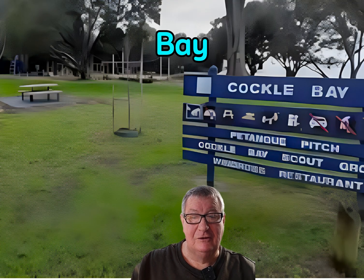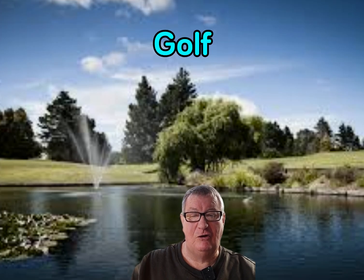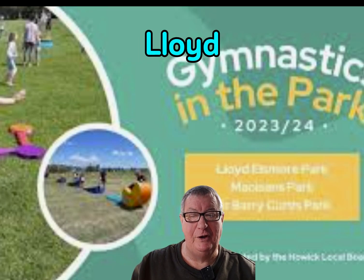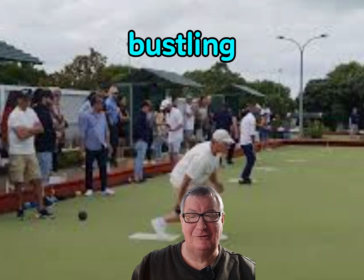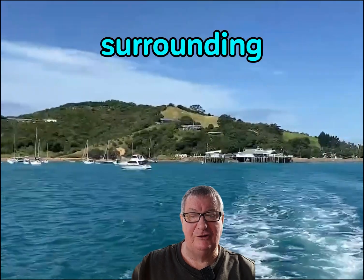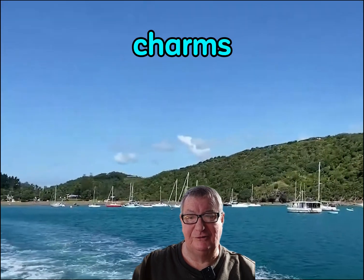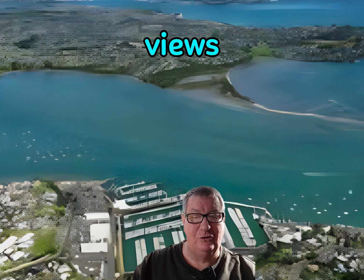Back at Cockle Bay, the tranquil waters invite kayakers to explore its serene beauty. For those seeking a leisurely day out, Pakuranga Golf Club presents lush fairways and challenging greens, while Lloyd Elsmore Park brims with sports facilities, including a swimming pool and a bustling bowling club. The surrounding suburbs of Pakuranga and Bucklands Beach each reveal their own unique charms. Pakuranga's shopping centres and parks provide a vibrant backdrop, while Bucklands Beach offers splendid views and delightful beach activities.